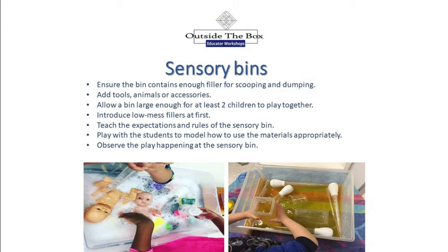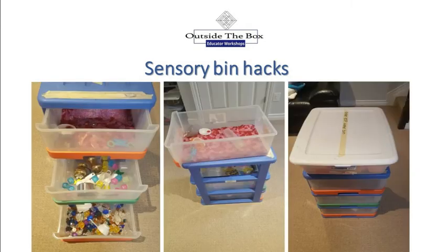When you first introduce a sensory bin, it's really important to play with the students and model how to use the materials appropriately. Show them how we keep the water in the bin. Show them how to keep the sand in the container. Sit down and do some observations of the play that's happening at the sensory bin.